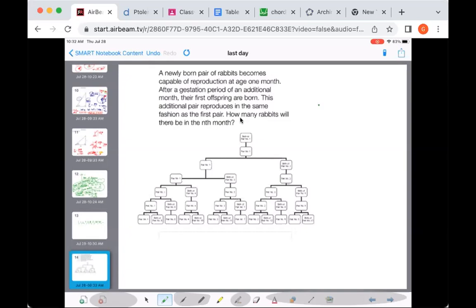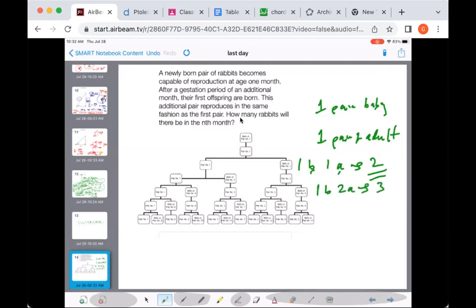So we start off with one pair of baby rabbits. The next month, they become one pair of adult rabbits. The next month, there is one pair of new babies, and the old adults are still adults, which is two pairs altogether. The next month, these adults have another pair of babies. These babies become adults, but they don't have babies yet. So you have one baby pair and two adult pairs, which becomes three pairs of rabbits.